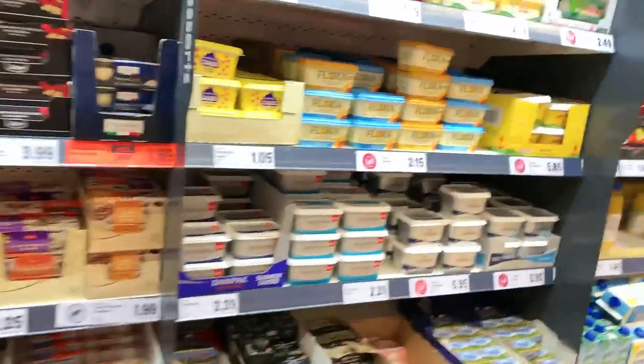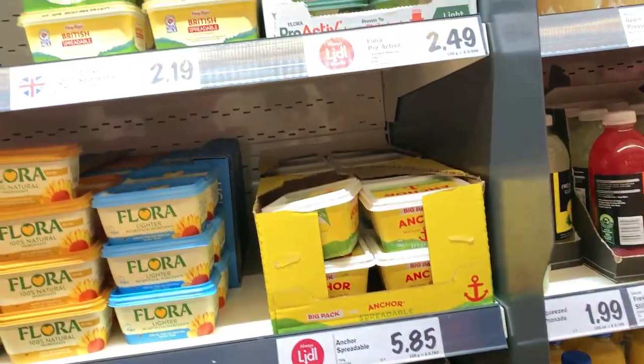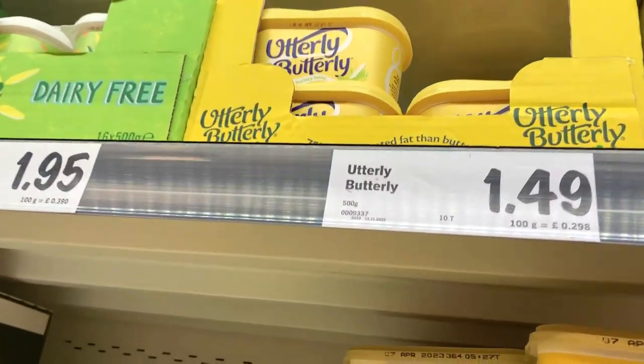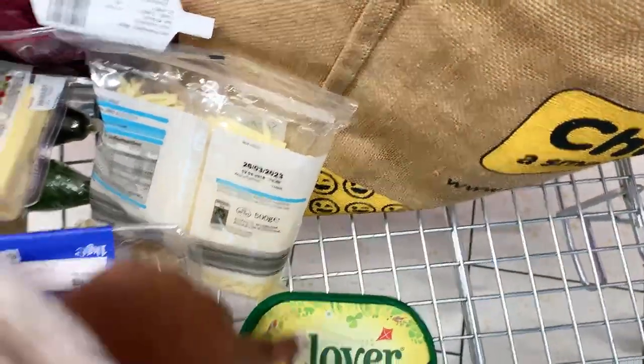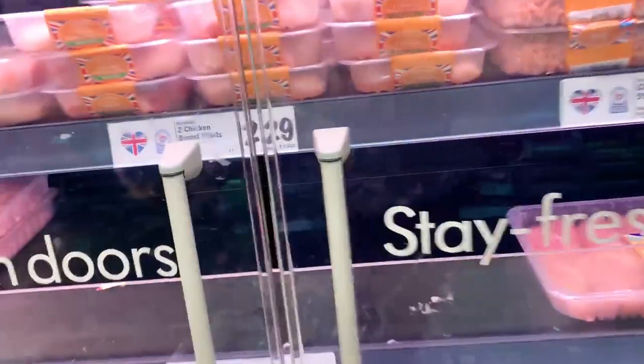Oh, I need butter. What butter can I get? Oh my gosh, $5.85 for the Anchor butter. Where's the butter that I normally get? Ah, this one. It's quite nice. So I normally get this one, and I normally get this one as well. So I normally get two butters. Actually, I don't need this one. I have butter at home. But this one I'm running out of. It's buttermilk, so that's why I love it so much. It's very good. What else do I need?